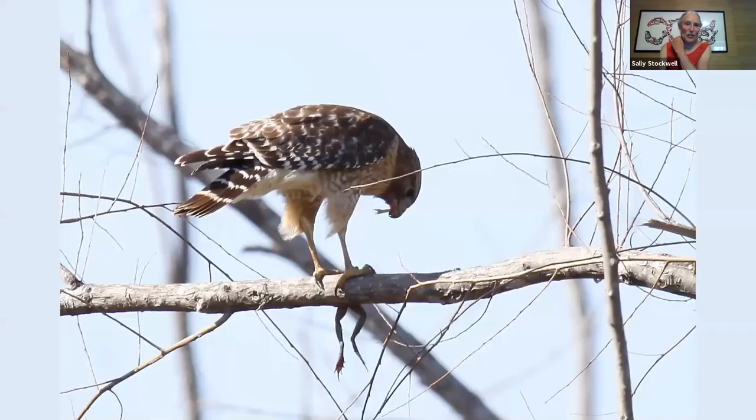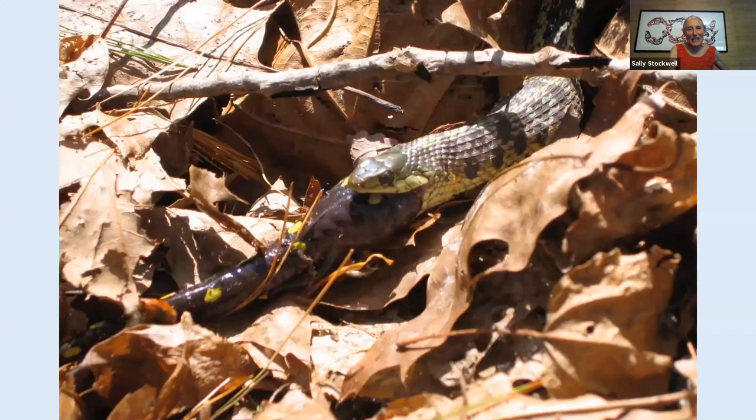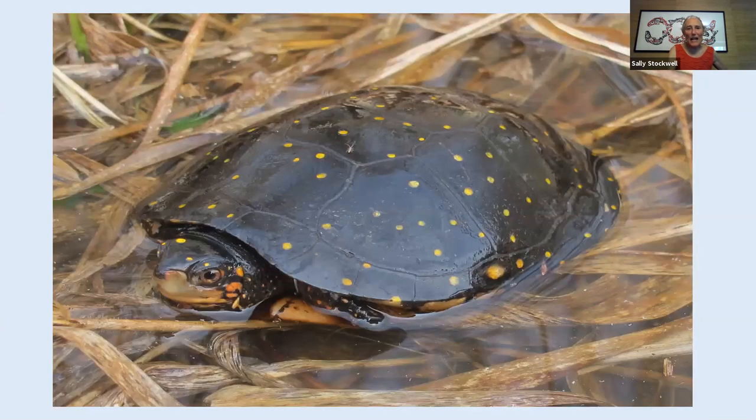So in addition to the species that were found, you saw in the cameras, we also have red-tailed hawks. We have snakes that are feeding on the frogs and the salamanders. We have Blanding's and spotted turtles that hang out in vernal pools during the summertime, and they especially like to stay there actually after the pool dries down.